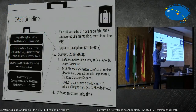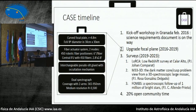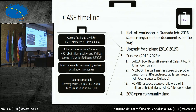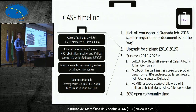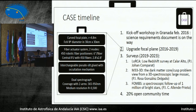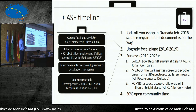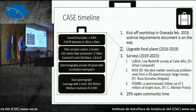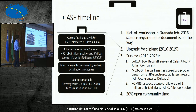So a timeline for this project would be the following. We had a kickoff workshop last February here in Granada, and we're writing now the science requirement document, so how science maps onto the instrumentation to make sure you can do your science. The second part is more the instrumental part, so we would need to upgrade the focal plane of the Schmidt telescope. It could take about 3 years.